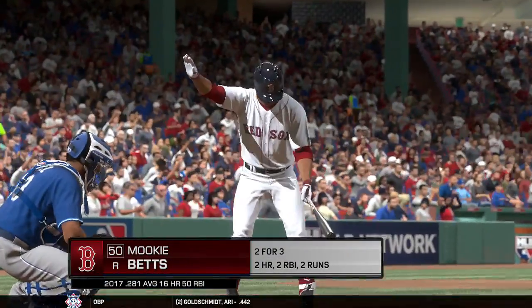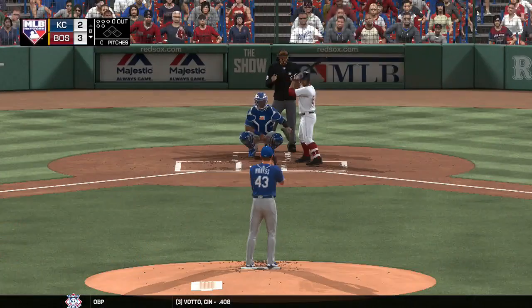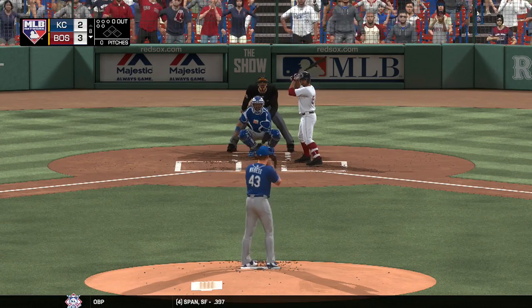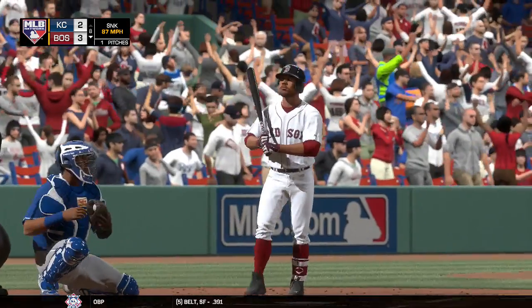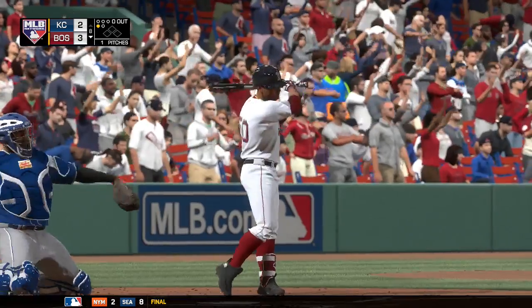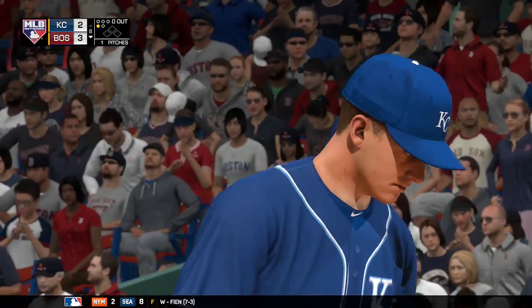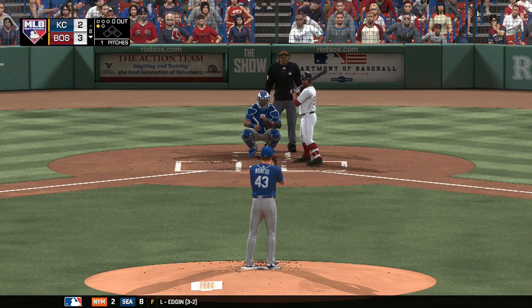Trying to pick things up where we left off, Mookie Betts. He'll have a new pitcher waiting for him as we begin their half of the 8th. First pitch is a sinker for a called strike 1. That's a big pitch right there. Now he's got him 0-1. And he still may not be comfortable. Even 0-1, he's still a pretty good hitter when he's down the count. This is a big pitch right here.